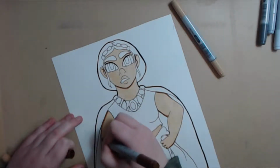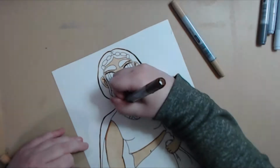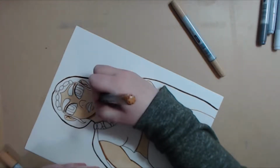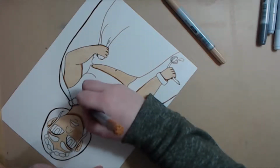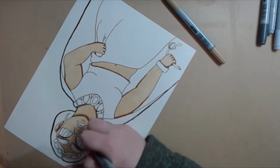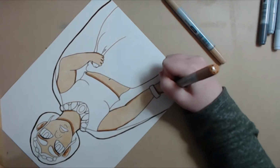This is the same illustration I tried to do in the Winsor Newton marker paper review video that I got irritated with and it didn't work, and I'm very happy that it worked this time because I would have been very upset if I had to wait even longer to work on this piece for you guys. So back into the history of this period.